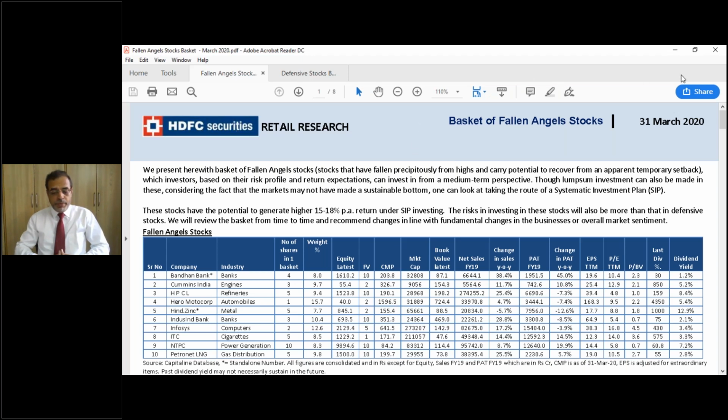These stocks typically bounce quite sharply once the risk-on sentiment returns to the market. In the interim they face temporary setbacks, and this is why we think there is an opportunity to buy them, to accumulate them whenever the prices are at a low level.